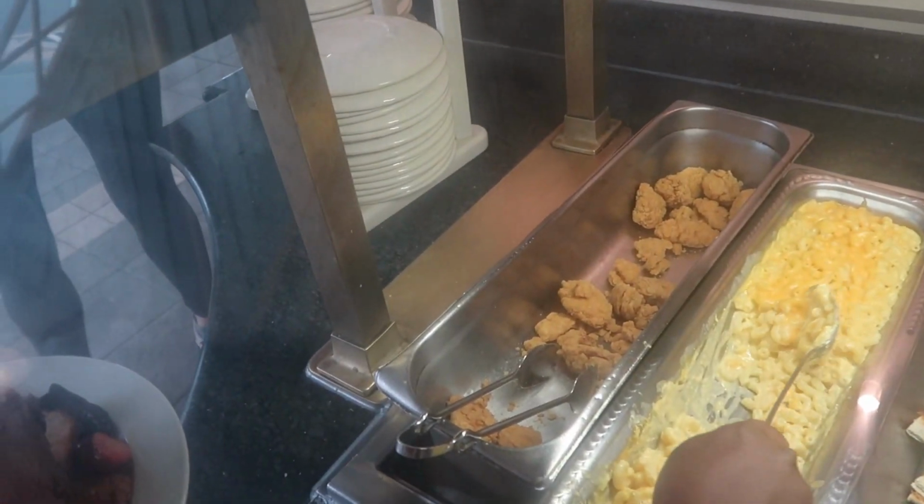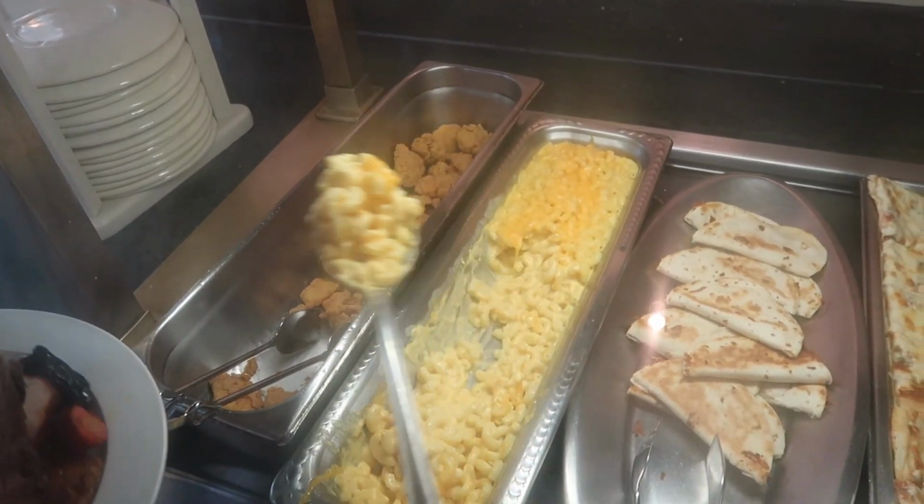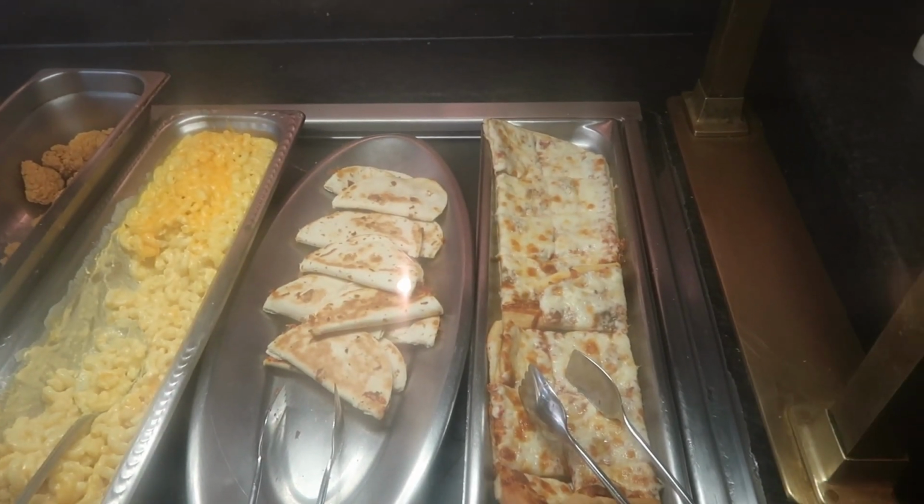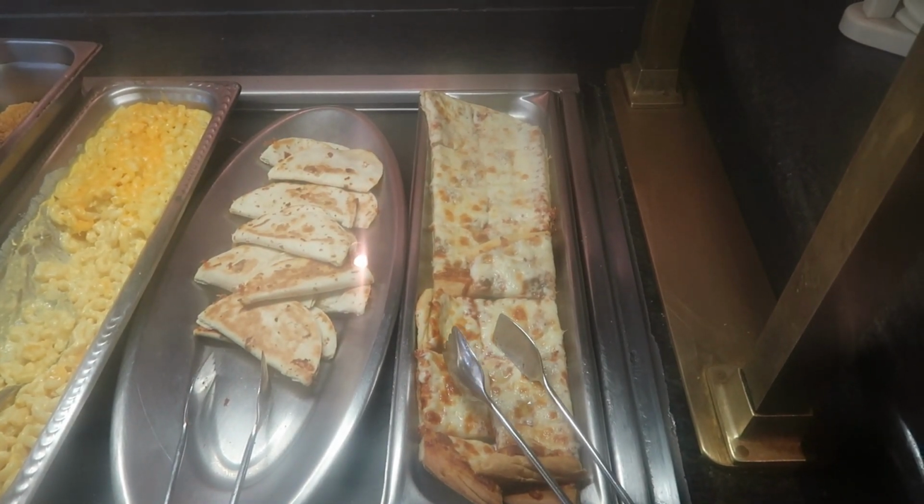So there you go. That is the menu they've got here. I'll show you the kids' menu just in case you fancy some of that. They've got the crispy tenders, the mac and cheese, kids' mac and cheese, the miniature baked quesadilla, and the cheesy bread, which is mini pizzas. I'm gonna try one of these. Yeah, I'm gonna try one too.